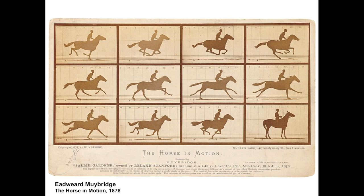This sequence of images was groundbreaking. It became seen worldwide. People were thrilled at this. Finally, photography had the ability to stop motion, and you could study the locomotion of animals and other kinds of things.